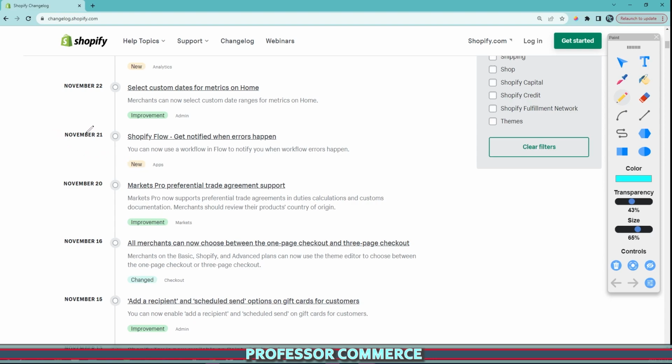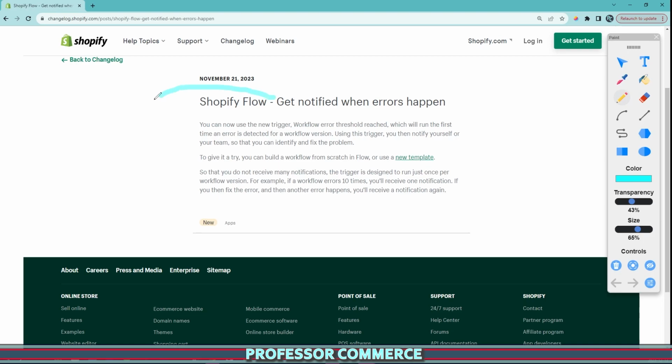So here we go. We're almost done here for the month, November 21st. So Shopify Flow, a new feature. Remember, we like to see the yellows. A new feature, Shopify Flow, get notified when errors happen. You can use a workflow in Flow to notify you when workflow errors happen. Okay, so this is a really good feature.